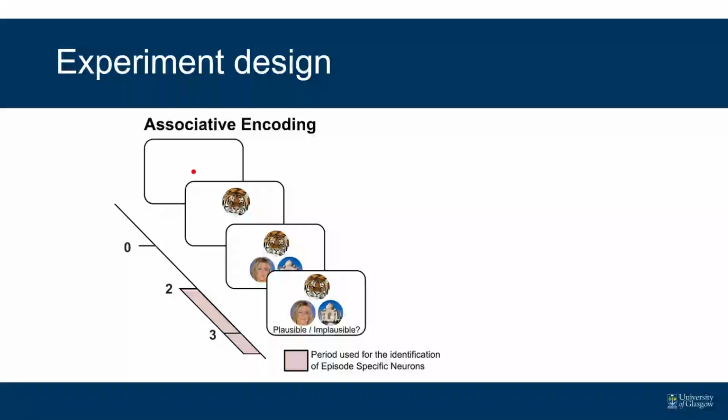We start off by showing them an animal cue. In this case, it's a tiger. And then 2 seconds later, 2 associate images come on the screen. The task of the patient is to make up a very vivid story consisting of all 3 images. In this case, you might think of Jennifer Aniston riding a tiger throughout the Taj Mahal. It doesn't have to be plausible, it just has to be memorable.